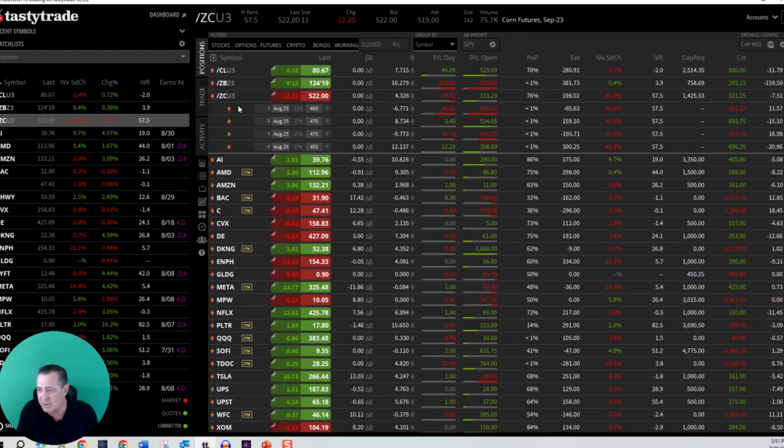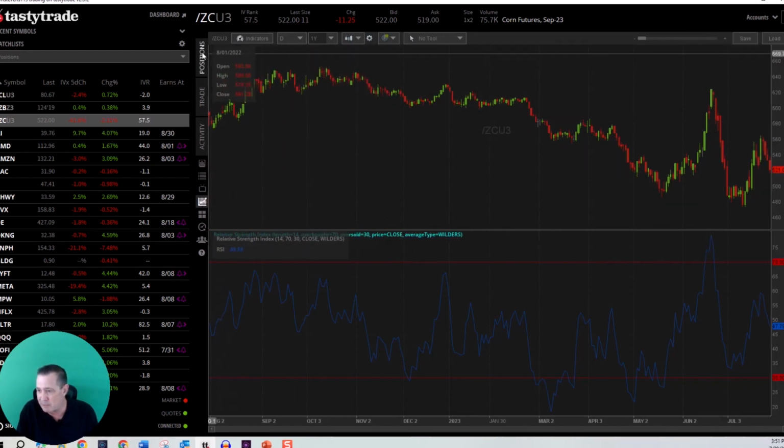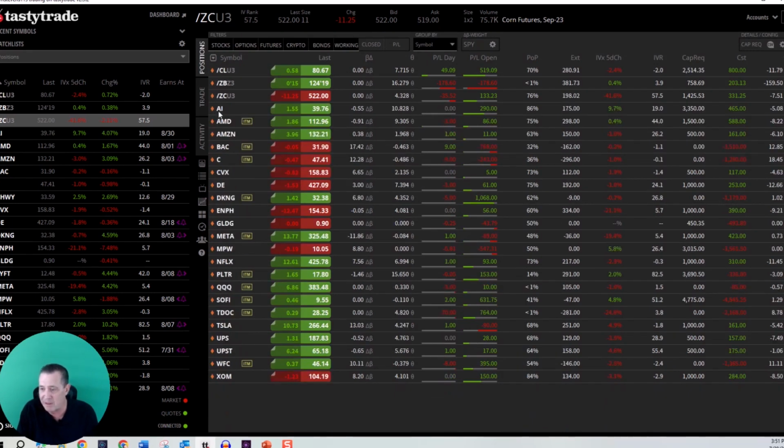Corn, we talked about this last week. No changes really there. I've got two put spreads on. It's at lows, but it's done pretty well. You can see we've already made $133, with $198 left to go. I'm sticking with the corn.